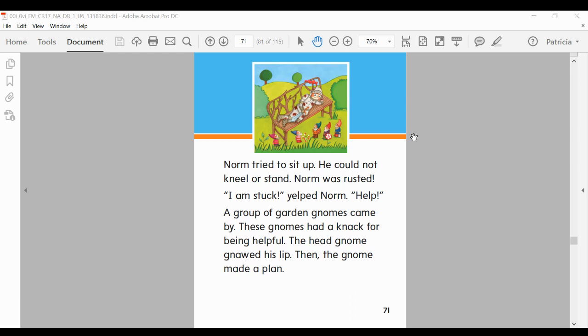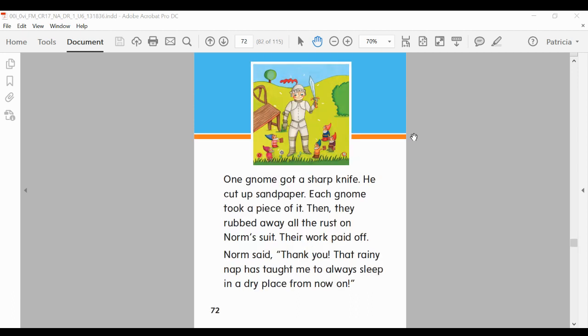Norm was rusted. "I am stuck," yelped Norm. "Help!" A group of garden gnomes came by. These gnomes had a knack for being helpful. The head gnome gnawed his lip. Then the gnome made a plan.